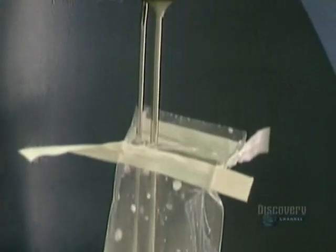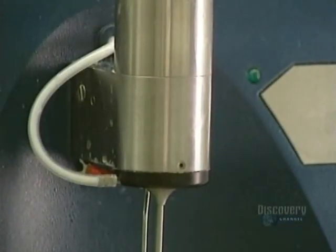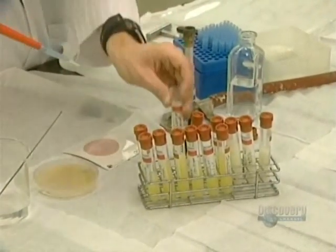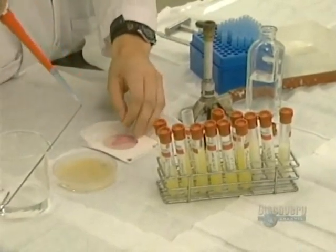Milk samples are drawn off to precisely determine their milk fat and protein content. Tests are carried out in this laboratory where they impose controls. These test tubes contain milk samples which will undergo microbiological analysis. Milk quality must be impeccable.